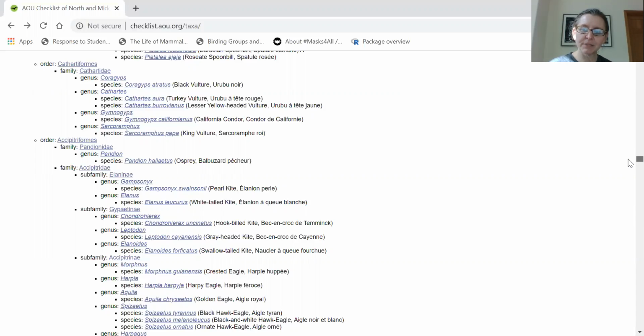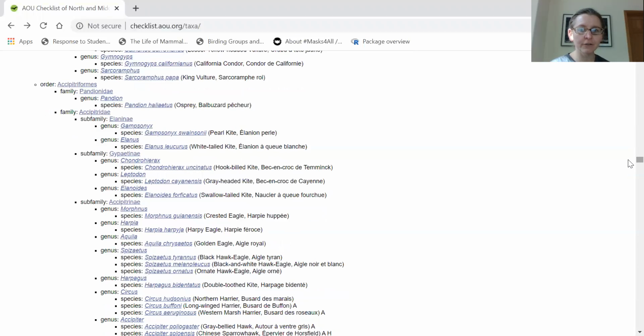The next order, Piciformes, includes eagles, osprey, and our hawks. Okay, but it's not all of our daytime hunting raptors. It does not include our falcons. But there are a lot of raptors that you could find here this time of year, including osprey. So osprey have arrived as of about a month ago, and they're being very vocal right now. They're engaging in nesting behavior. So keep an eye out in the air for the flight silhouette of an osprey and for their vocalizations.